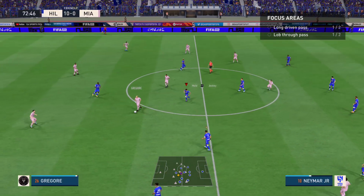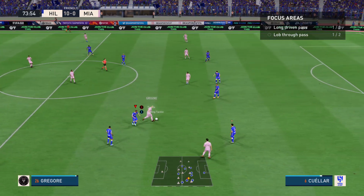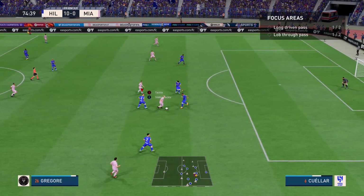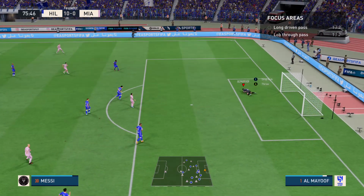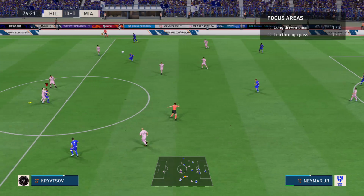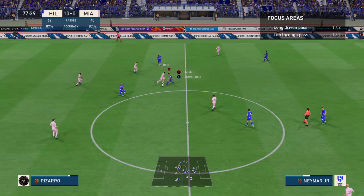He's failed to hold it, Neymar. He's going forward well here. But nothing comes of it. Good defending it was. Might be a chance here. Oh, he squandered the chance. And he was clean through as well. Salman Al-Faraj couldn't keep it.